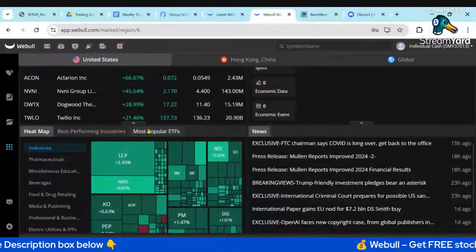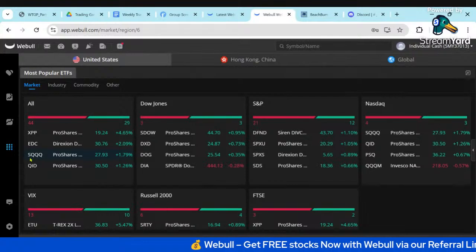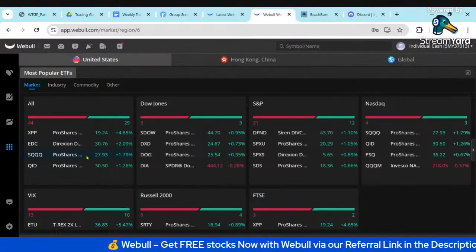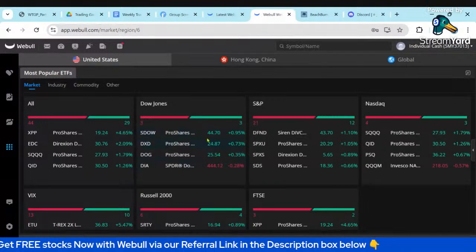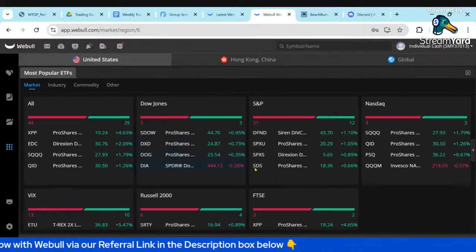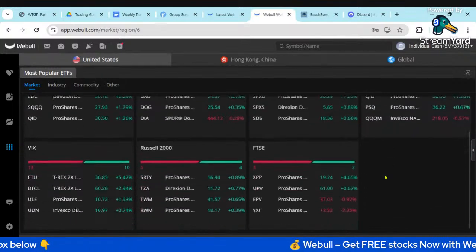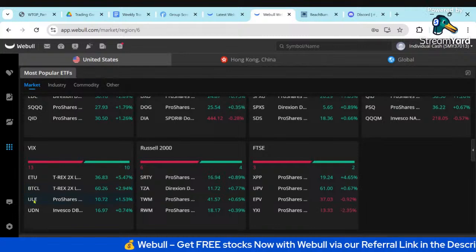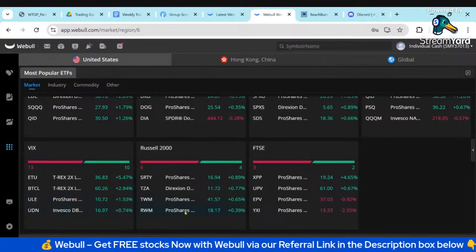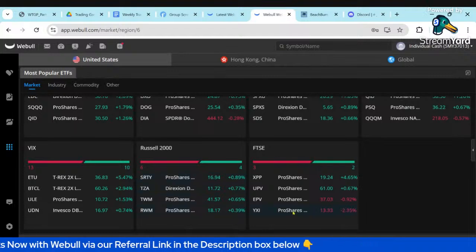Let's get the ETFs. So down on the NASDAQ, that's the inverse on TQQQ, down on the Dow. So again, we got a bit of a correction on Friday, down in the S&P, down on the NASDAQ, up on Bitcoin, up on the Euro, short on small caps, short on the Russell.